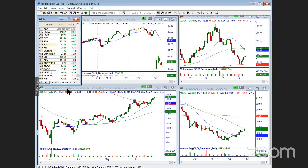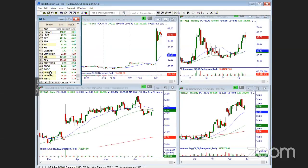AOBC, 1223, so very bearish gap. Let's keep an eye on that. American Outdoor Brands. Oh, I saw on the news ticker going by that their gun sales are down. So that could be a bear call spread candidate.